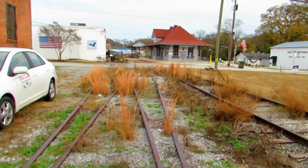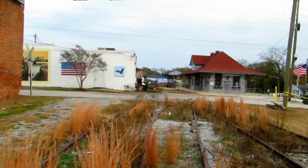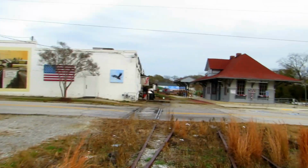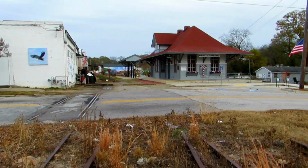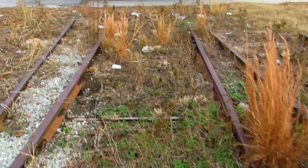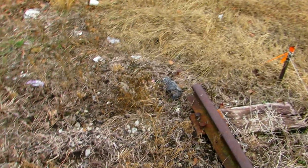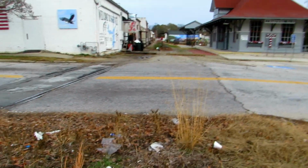Yeah, I figured I'd walk down to the depot and just check it out and see if anything new's been done. Frankly, I'm not seeing much apart from where they more or less buried the tracks. Well, heck, not even buried the tracks, try ripping them up. They stop right here. Yeah, they've cut the tracks out right here. They literally cut them out apart from this one that's right here. This was still intact last time I was here.